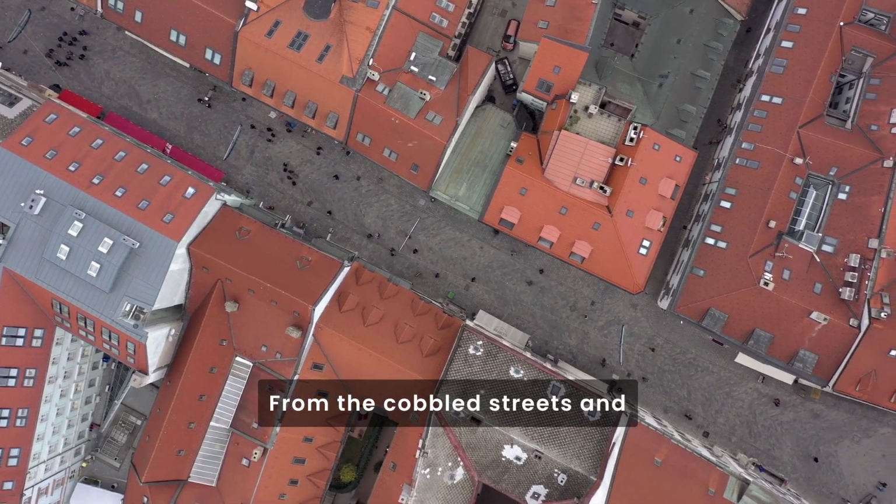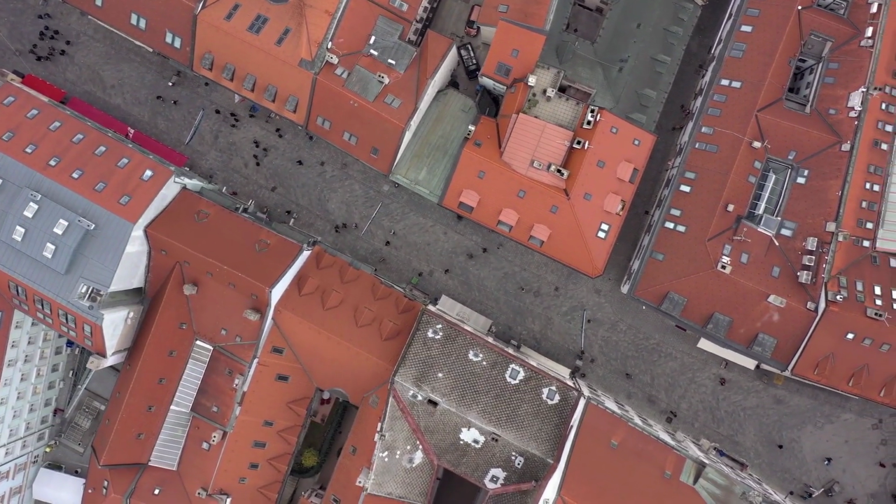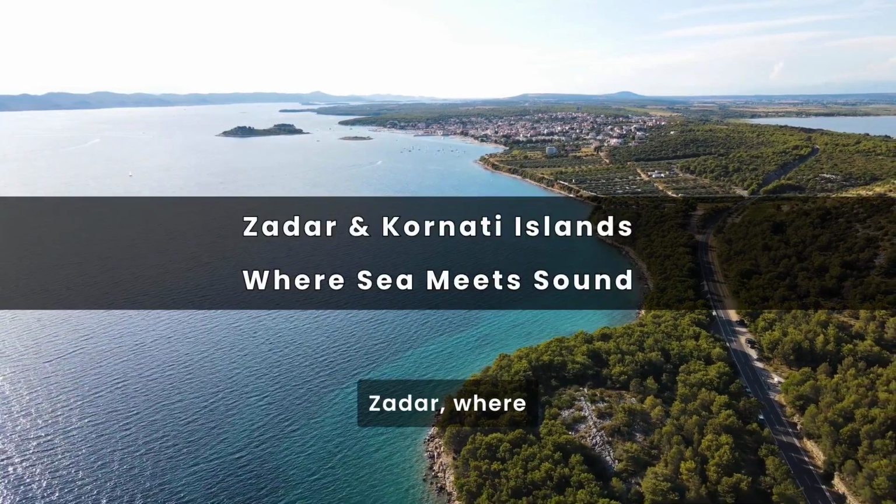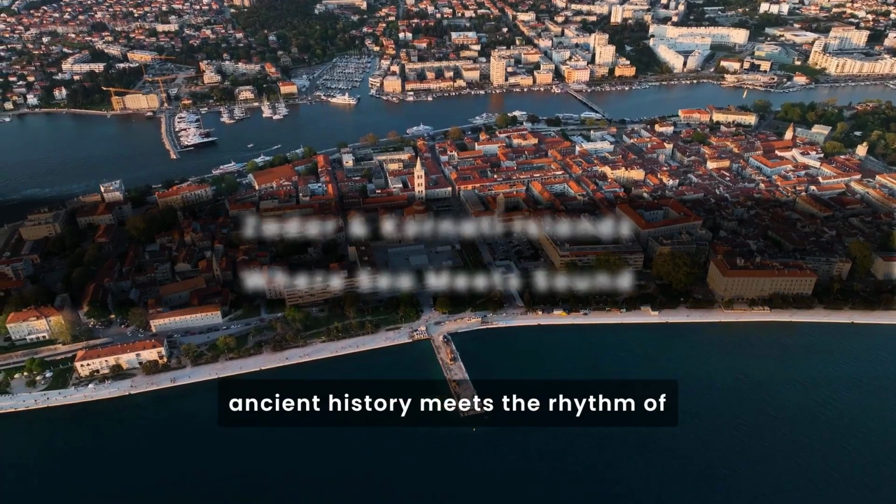From the cobbled streets and red rooftops of inland Zagreb, we now follow the pull of the sea, westward to Zadar, where ancient history meets the rhythm of the waves.